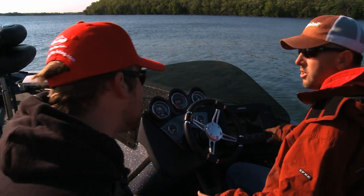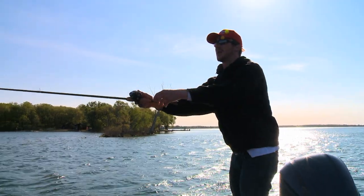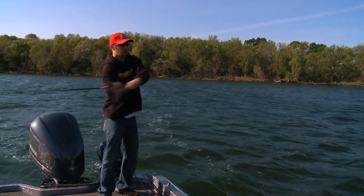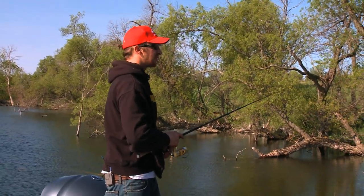First thing, pay attention to your locator. So we're just gonna run these points, see if we can find whatever sort of active fish is going out here. Me and Eric have been fishing together in the spring for a couple of years now. He called me about 2 weeks before the trip, and he said, what do you think about South Dakota?